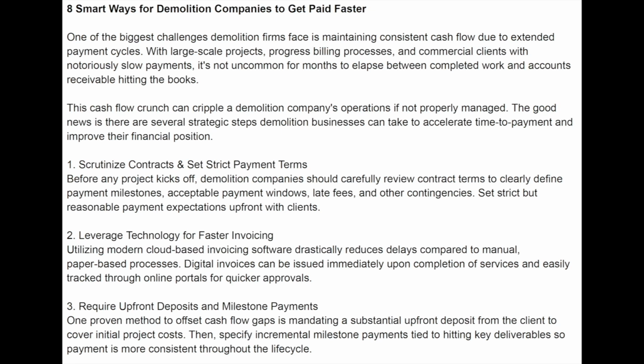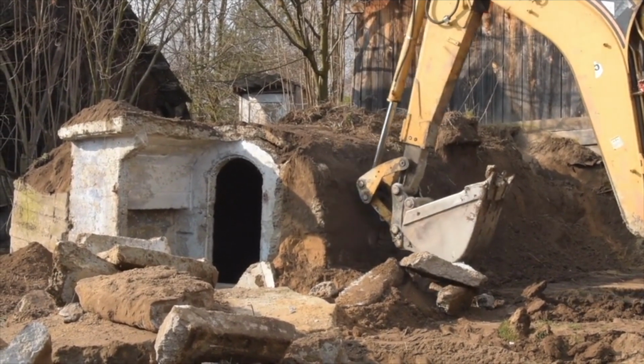8 smart ways for demolition companies to get paid faster. We all want to get to the money. We also got to make sure that we do quality work and take care of our clients. So, one of the biggest difficulties in the demolition business is getting paid in a reasonable amount of time.